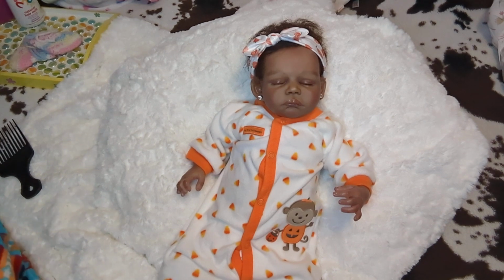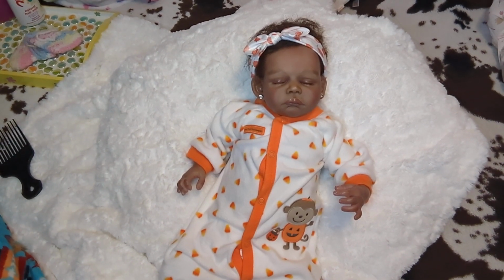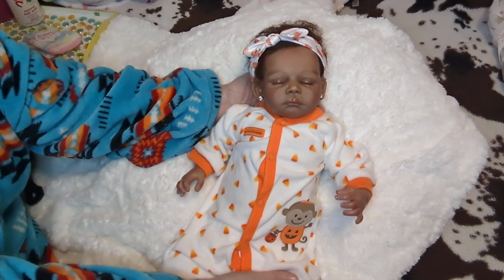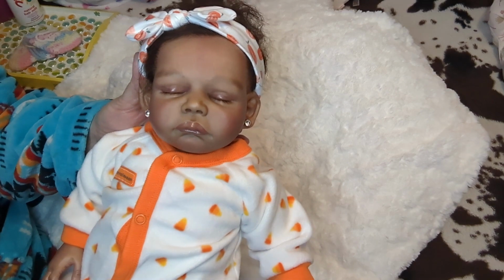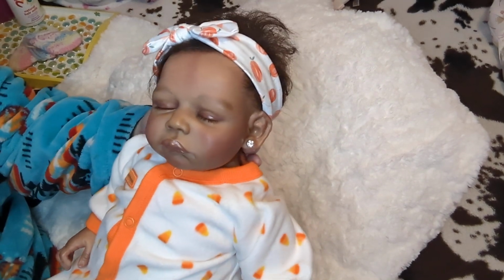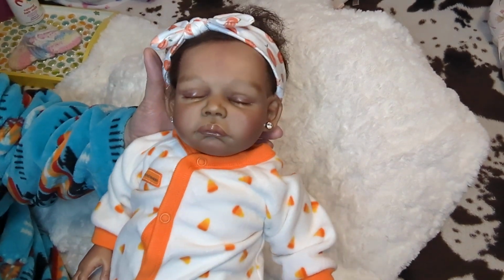Oh my gosh, did I just say Gladys Knight? She is from Gladys Nursery Reborn Baby Dolls. That's who painted her. But she is so beautiful. Look at her painting. Look at her beautiful coloring and those beautiful lips and her eyelashes. Mama put big, beautiful diamond earrings on my girl.